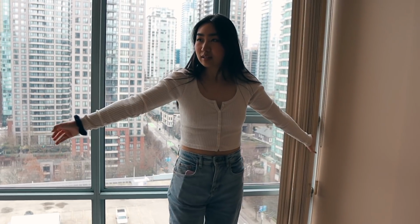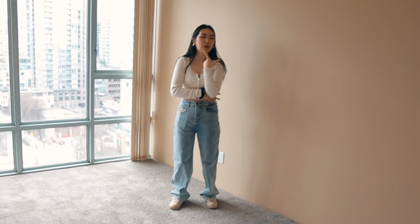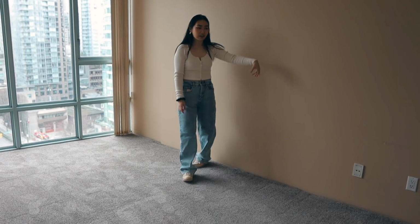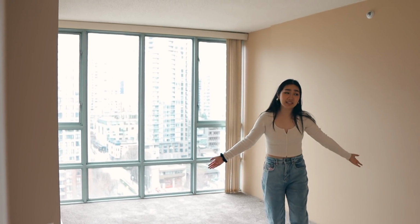This is a decent size. I would definitely put my bed right here. I don't know if I want to put a desk. Oh, I probably should put a desk in here. But I could have a nightstand on either side. And the possibilities are not endless, but they're pretty big.